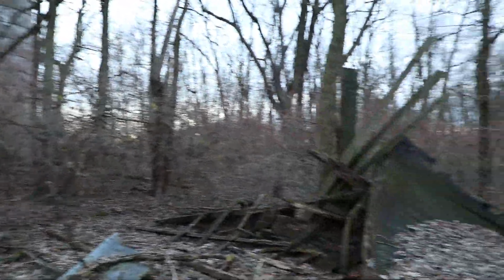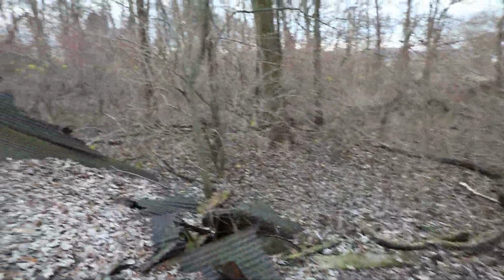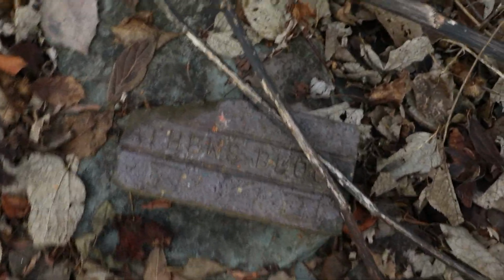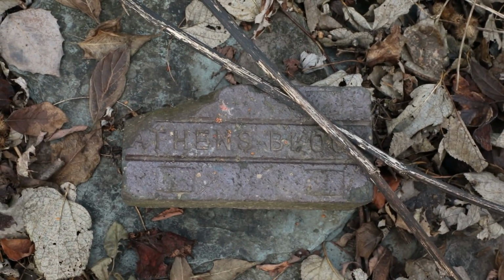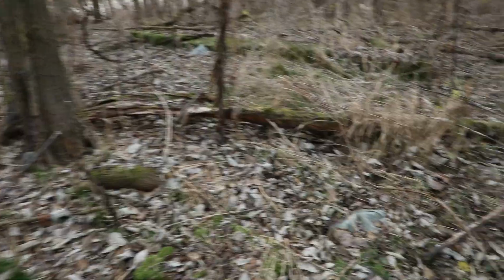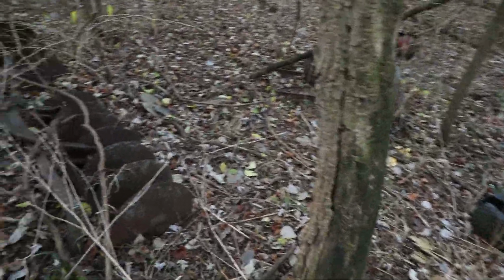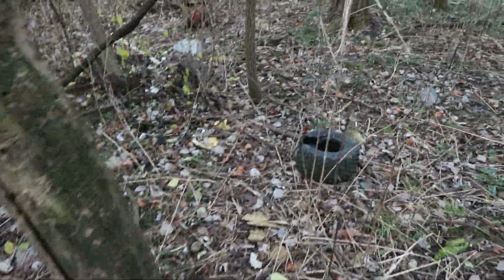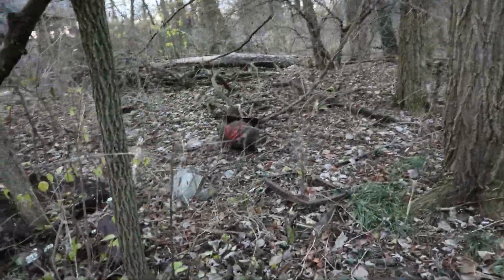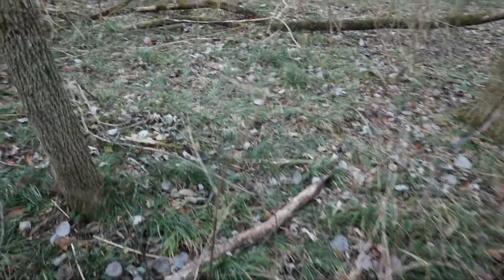Alrighty. Well, I'm gonna start heading back, and if I see anything else, I'll let you know. Found some Athens block. That's cool. Athens is about an hour from here, hour southeast. It, along with a lot of southeast Ohio, was a major brick producing area. So that's cool to see that. Got a lot of weird junk around here.